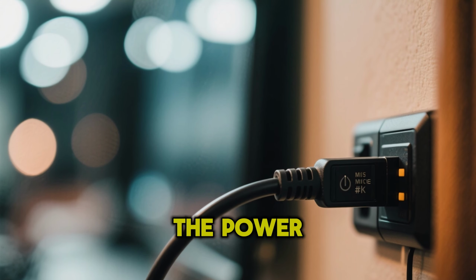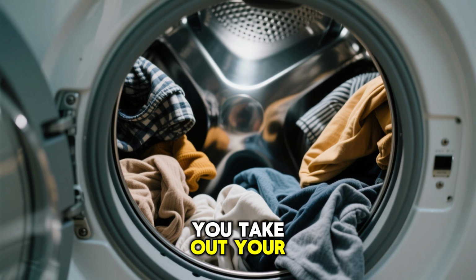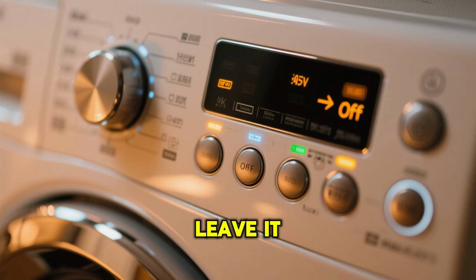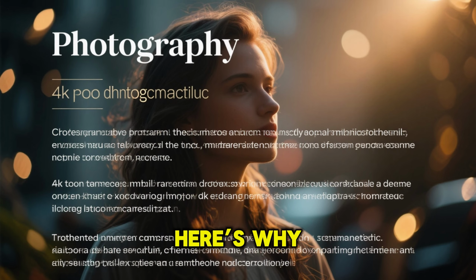Mistake number 9. Pulling the power cord instead of using the off button. You finish your laundry, you take out your clothes. Then, to save electricity, you unplug the machine or flip the wall switch off. Or maybe you just leave it on, but you never press off on the control panel. Both are bad habits. Here's why.